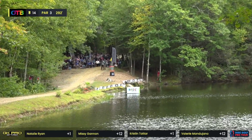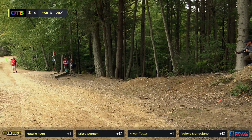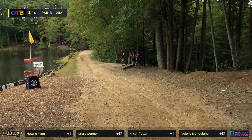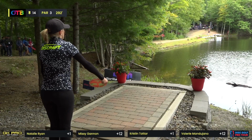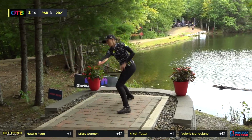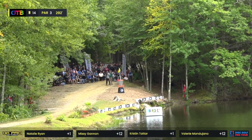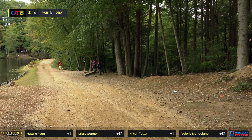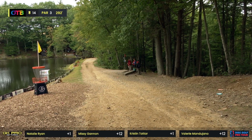Valerie throwing a rive. Oof. Oh, friendly. Yep, big flare skip, a little rollback, just inside the circle. Still a tester putt. Missy, a little bit more left than you want to be. Oh, but it digs. Yeah. Nice. Most of the time, if you land on the flat, you see that skip a little farther. She's got a putt.